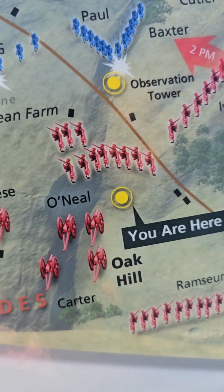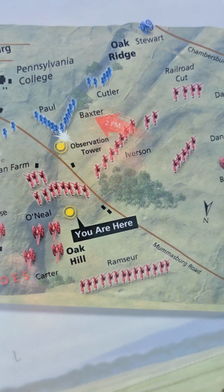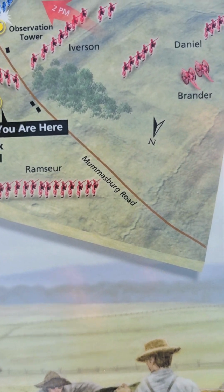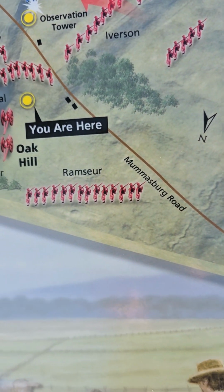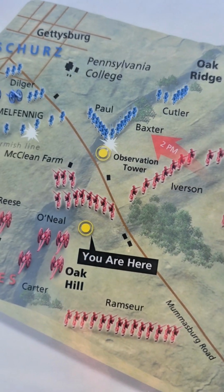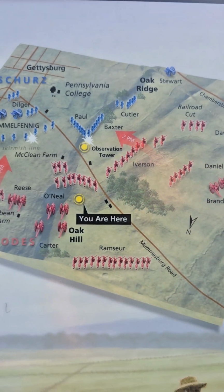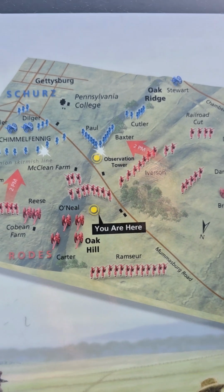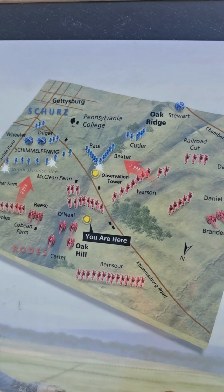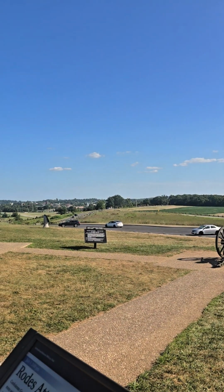So, O'Neill and Iverson's attacks were uncoordinated and failed. But later, Daniel and Ramseur pushed forward and finally pushed all the Union lines, Wheeler, Delgar, Sismosvig, Paul, Baxter, and Cutler, back through the town, past Pennsylvania College, and through the town of Gettysburg, which is out towards that way.